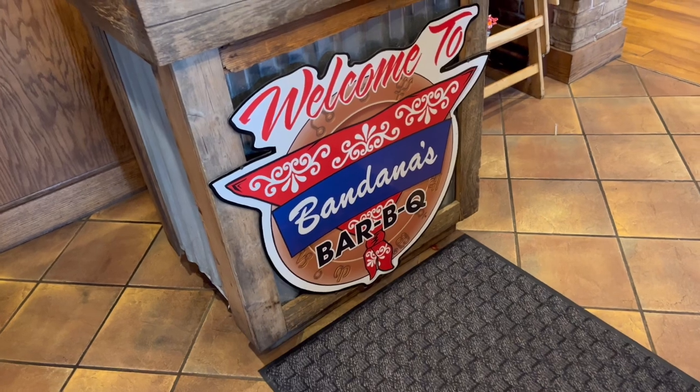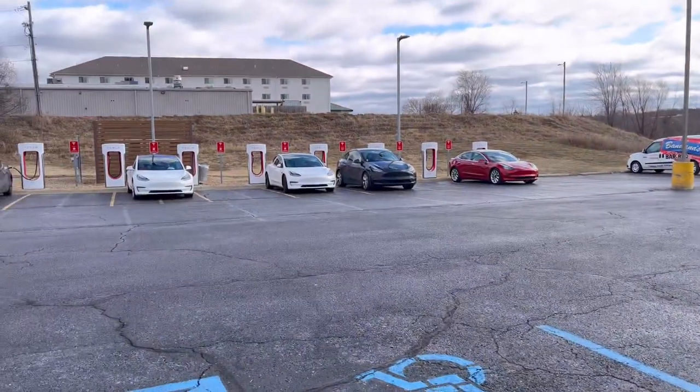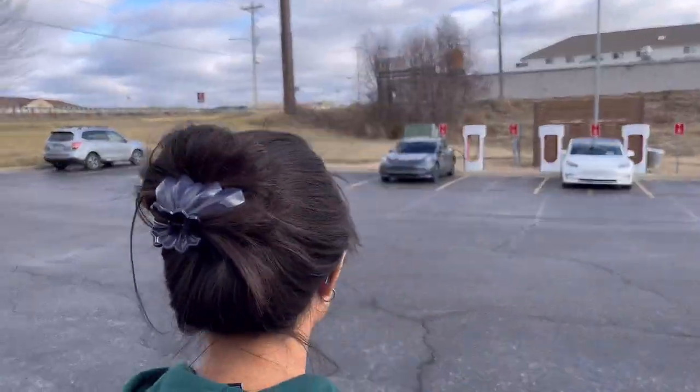We lied. We got a snack. Thank you, Bandanas, again. Your favorite stop? This is my favorite stop so far because I feel like their food is really good and they're affordable. All right, we got a few Teslas charging here. There's ours on the side.